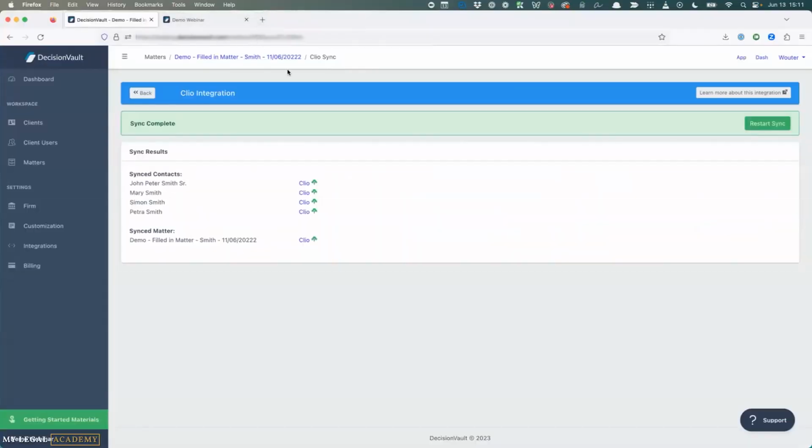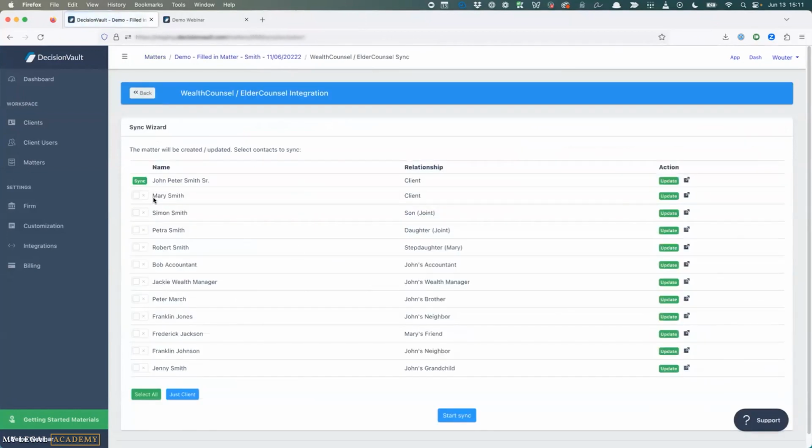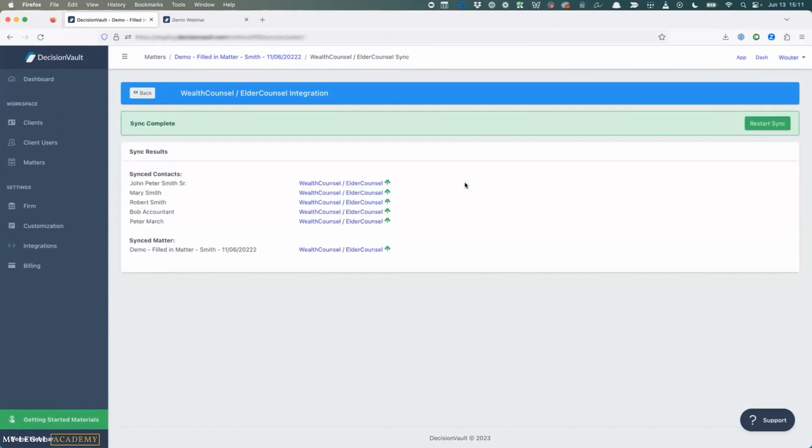Let's do something else. Let's do Wealth Counsel, Elder Counsel. So DecisionVault is an official integration partner with Wealth Counsel, Elder Counsel. Similar thing here. It doesn't give you the option to link because nothing really exists in Wealth Counsel, Elder Counsel before you have the need to have information there. So DecisionVault will just create the matter. And then if you add another person or you add some more contact details to a person, you can sync and update, and it will update those records over there.